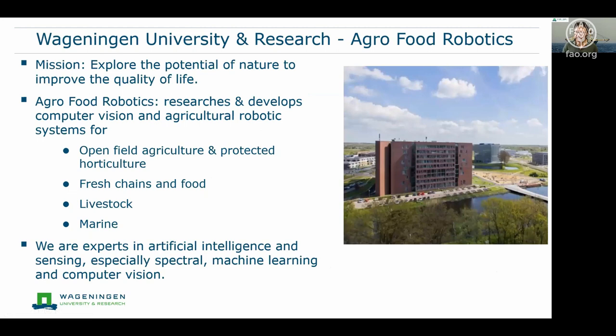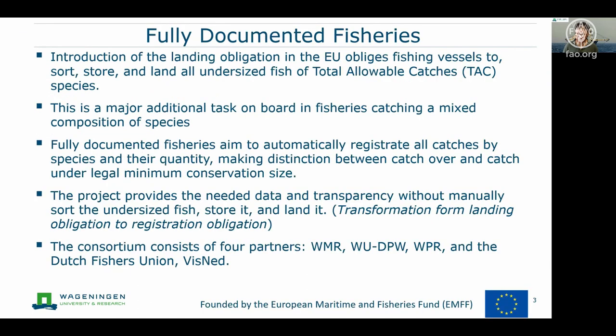Wageningen University and Research has the mission to explore the potential of nature to improve quality of life. At our campus, we have a group on agrofood robotics that researches and develops computer vision and agricultural robotic systems for different sectors, such as open field agriculture and protected horticulture, fresh chains and food, livestock, and of course, marine. We are experts in artificial intelligence and sensing, especially spectral, machine learning, and computer vision.